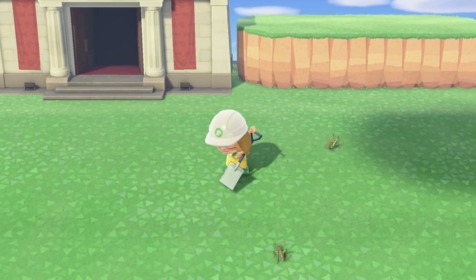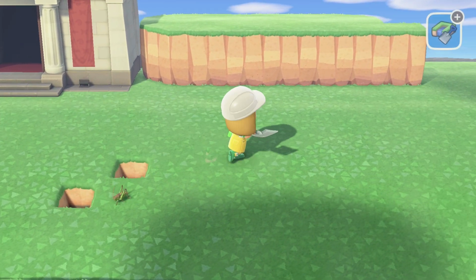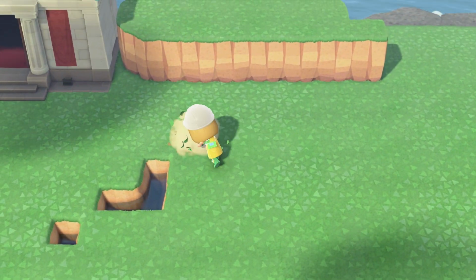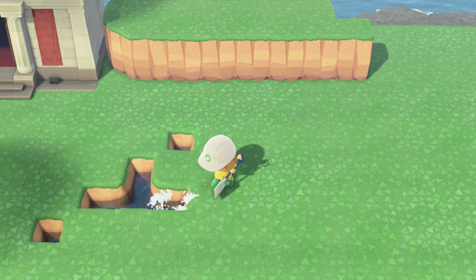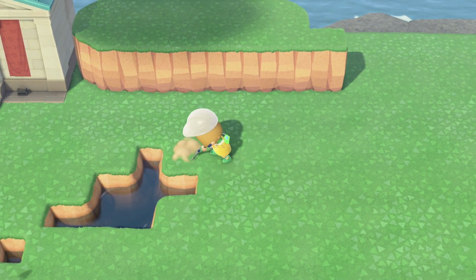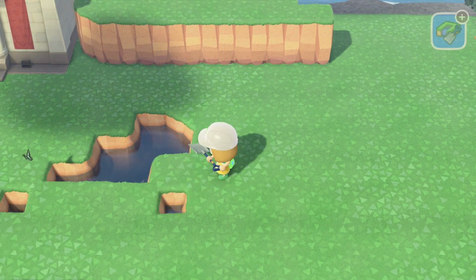Okay, now that the cliffs are looking all nice and snazzy, we are going to get to the water terraforming portion, and I am going to make just a couple of waterfalls to connect this river with the Soggy Froggy Falls portion and this little cliff over here, because I'm going to be adding a diagonal bridge.